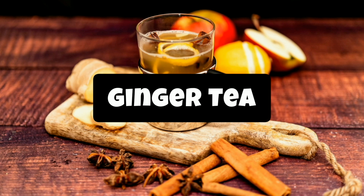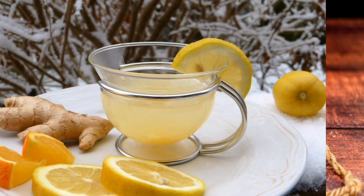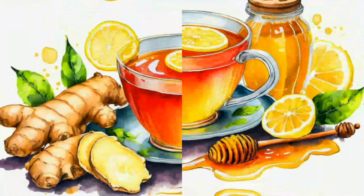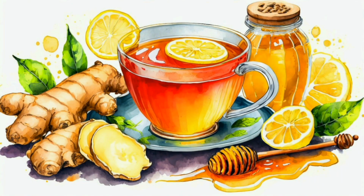Ginger tea. Ginger is famous for its powerful anti-inflammatory and antioxidant properties. This may help reduce inflammation and oxidative stress linked with diabetes.